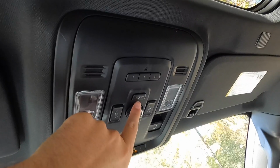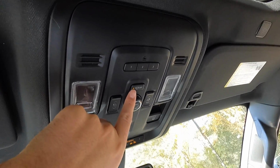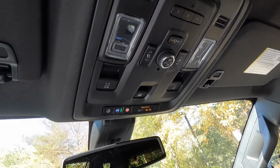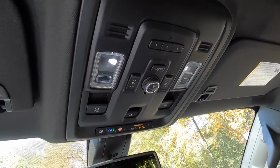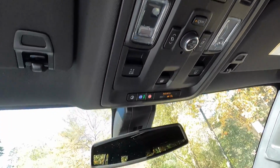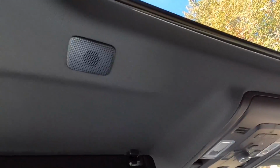And if you don't want the lights to come on when you open up the door, you can just push that button right there. It illuminates that little light right there. And then every time you open up the door, the lights do not turn on. However, I got my door open right now. If I click the button again, the lights will come on just like that, as you can see. Push that button again. I'm gonna close my door. Actually, push that button again. Microphone for talking on the phone with your Bluetooth.